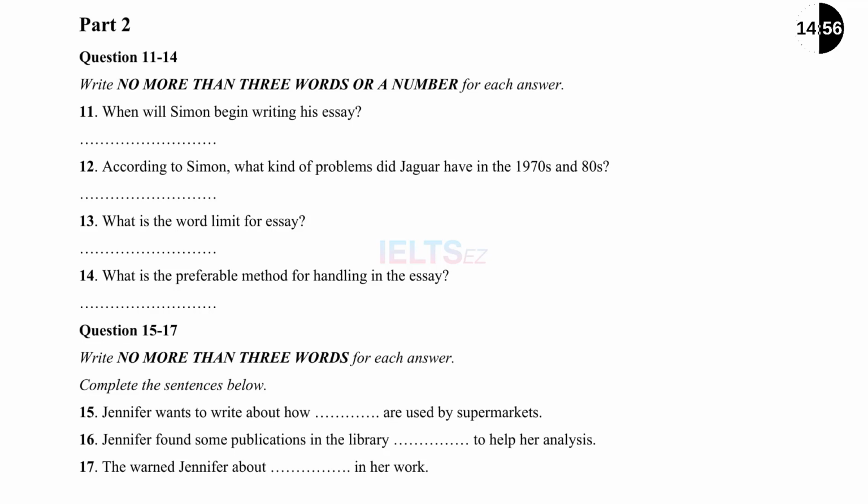What's happening with you? Well, I've made a start on it. I researched the background quite extensively last weekend. I should get to the writing stage tomorrow with a bit of luck, and I'll get finished at the weekend. What are you writing about? I decided to look at the car manufacturing company Jaguar, examine the problems they had with reliability in the 1970s and 80s, how they dealt with it, and how it affected their marketing and sales strategy.